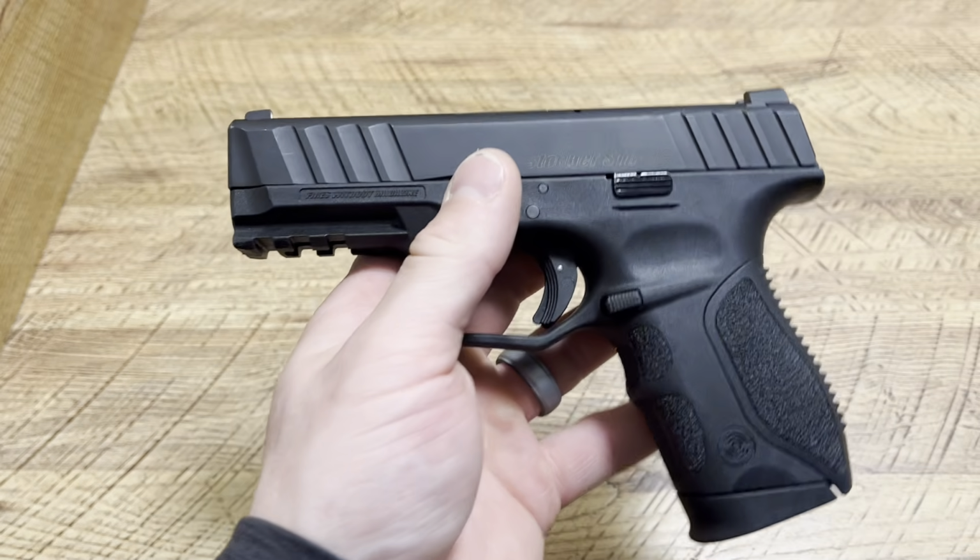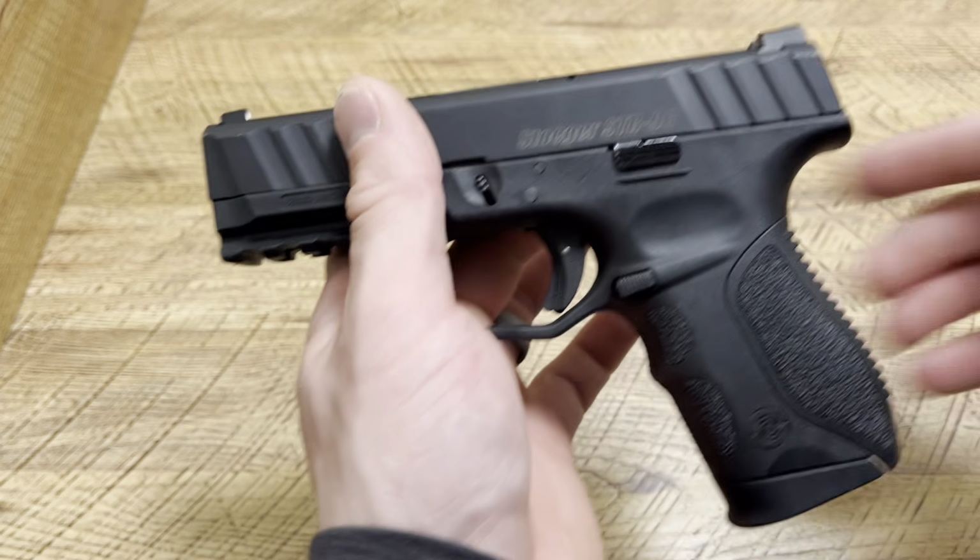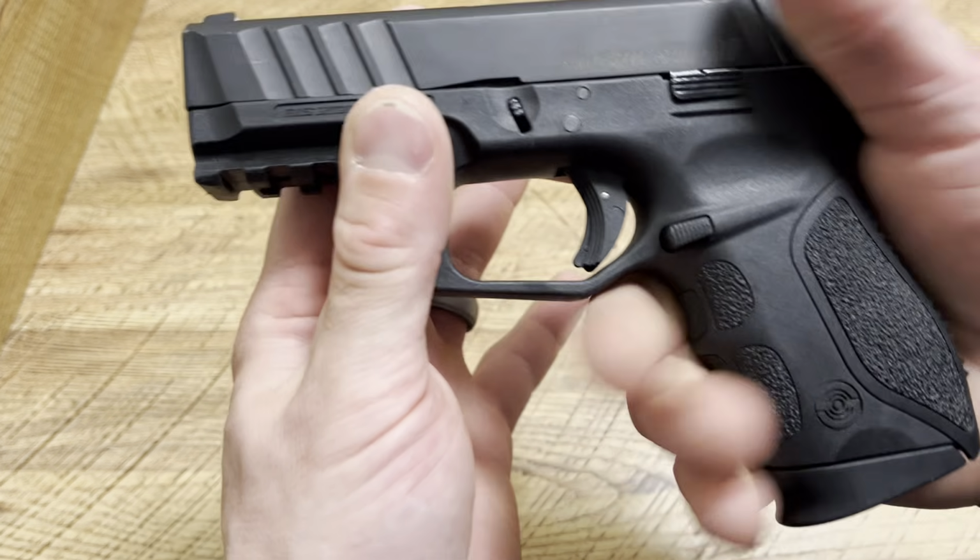Next up, it's getting really hard, but I would say I like the Stoger ST9 Compact. For some reason, I just like the Stogers, and I just have good experiences with them. And for some reason, they all are very comfortable in the hand. That's what I like about them.